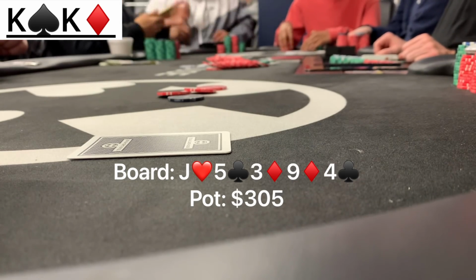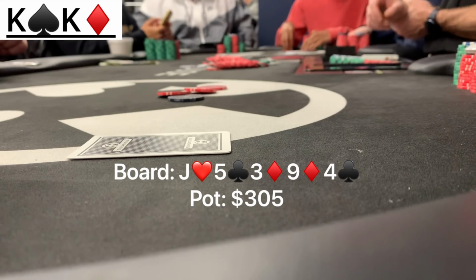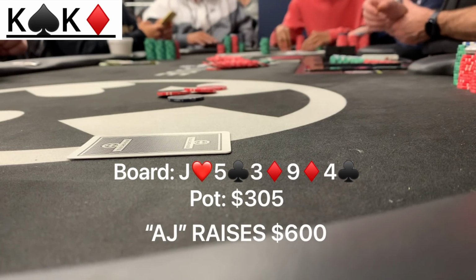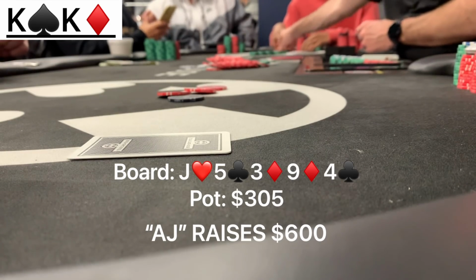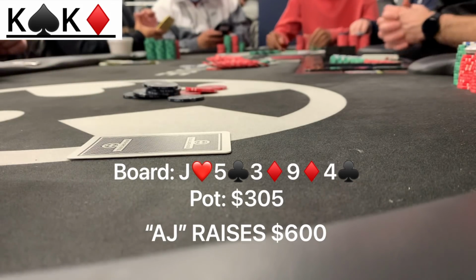If he folds, hopefully the button will hero call us with a weaker pair, but it ends up not coming to that. AJ decides to raise. He raises it up to $600. The button ends up tanking here for about 30 seconds, which I find is kind of weird given the fact that he checked back on the turn, but he ends up folding. Now the action's back on us, and we pretty much snap call $600.